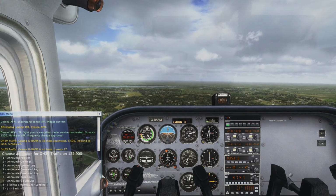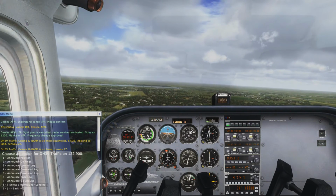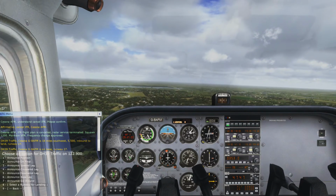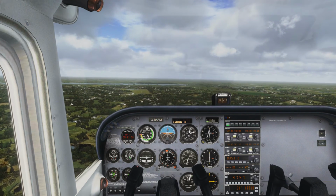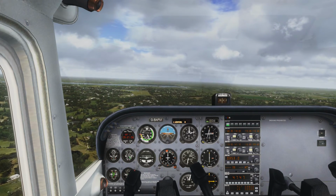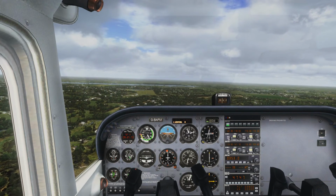Man, she does not want to trim down. How many times you gotta hit the daggone trim button? Now she wants to go too far down. My God, I must have hit that thing 30 times, it seemed like. We're on final. Oscar Hotel 39er traffic, Cessna, Golf, Bravo, Alpha, Foxtrot, Mike is on final, runway 27 to land.